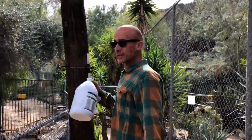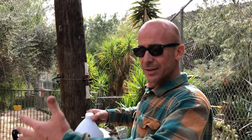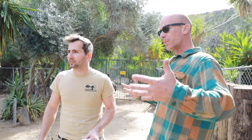So the idea is we're gonna put this in where the pump is and it's gonna send it up into the wetland so it kind of seeds the bottom. I put a little splash in there now, into the bottom of the wetland, to let that start to seed down in there.